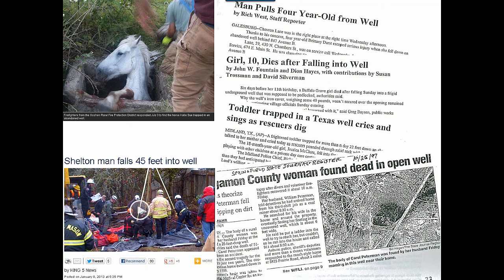These newspaper clippings, all but the third one, are from Illinois. And one of the problems is each of these papers, the Galesburg paper, the Springfield paper at the bottom, and the second one, Buffalo Grove, a Chicago suburb, these kinds of stories make their local or regional paper. They don't make state headlines or national headlines, so people don't realize how much it happens.